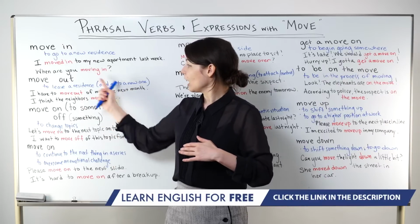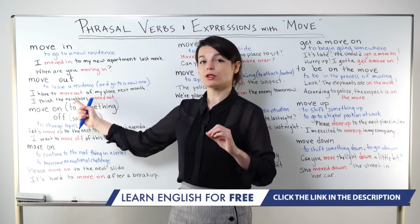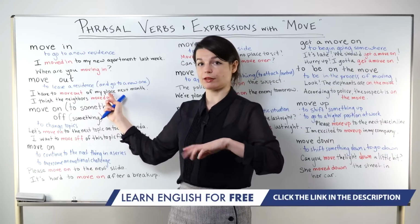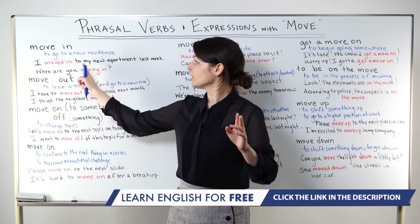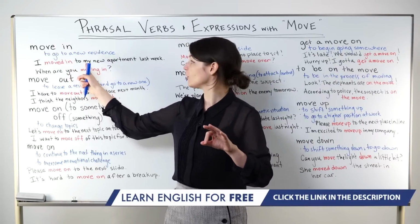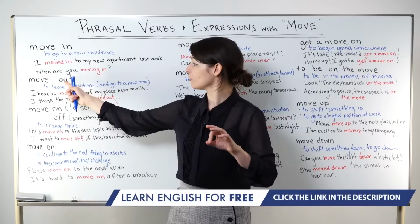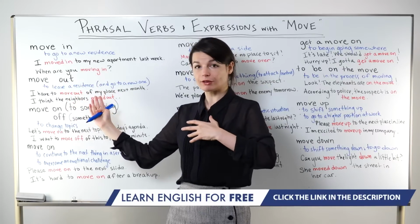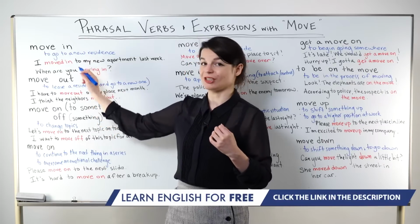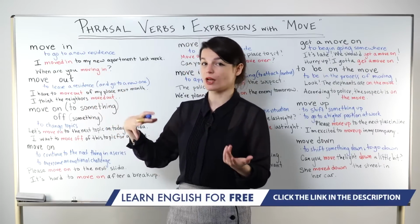So notice here when we use move out, the old location, the old residence is the focus. When you use move in, you'll use the preposition to: move in to and your new location. With move out, it's move out of and the old location. So please keep in mind these small preposition points. Move into, move out of.